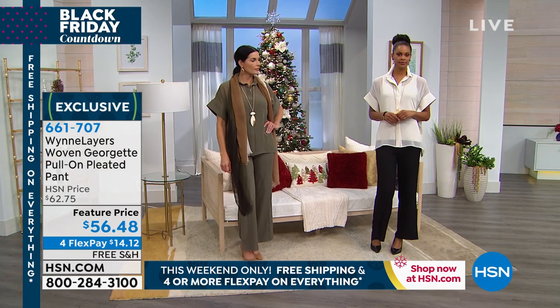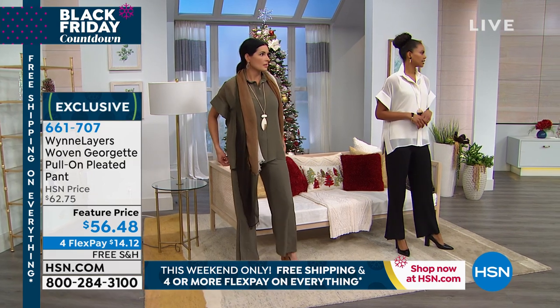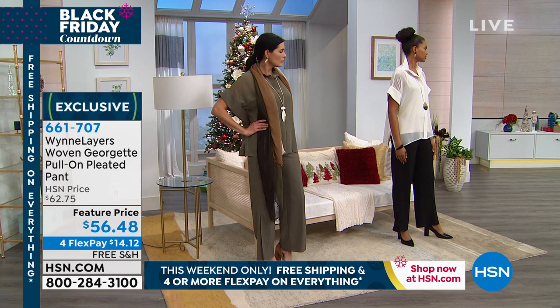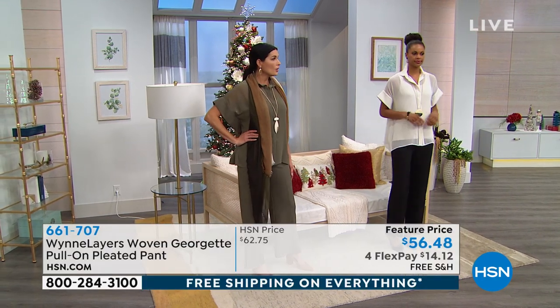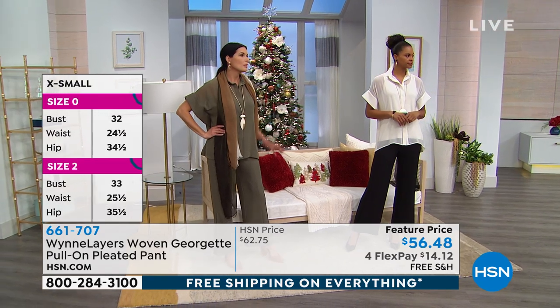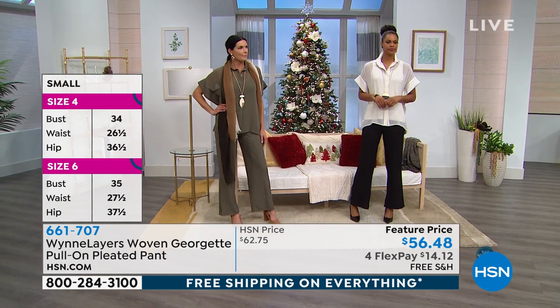Guys, how are you finding the fit on it? True to size, or would you go up a size? Okay, you like it, so it fits you in a small. Essentially went up a size. And you're in your regular size, Ange? No, actually, we did a medium. She can go medium or small. I think the best way on these is to go up a size.